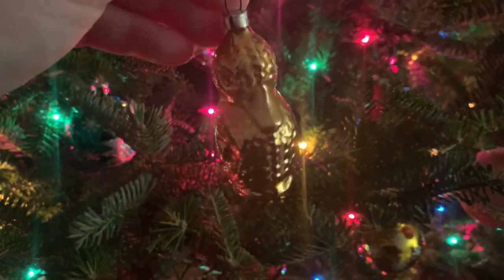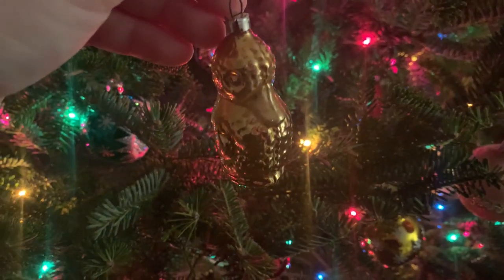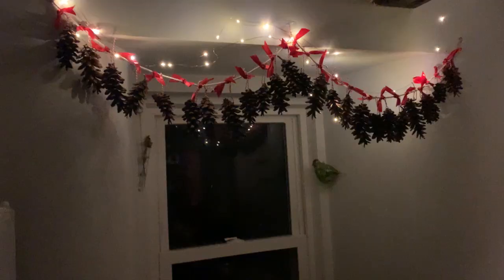Look at this weird little guy. The Christmas duck. I think I actually have two of these. I might have given one to my brother last year. It's so weird. I love it.